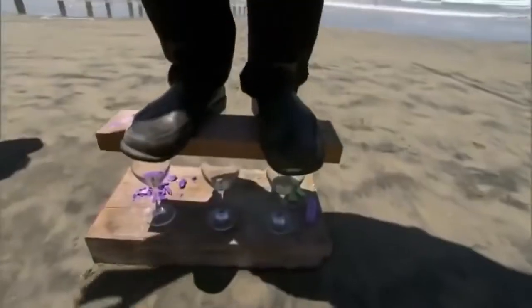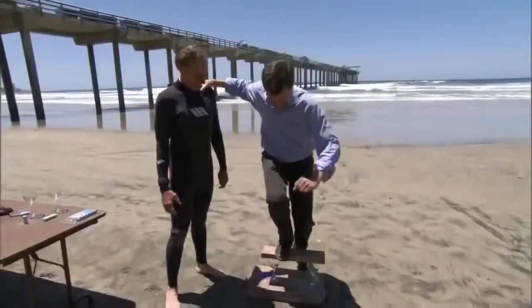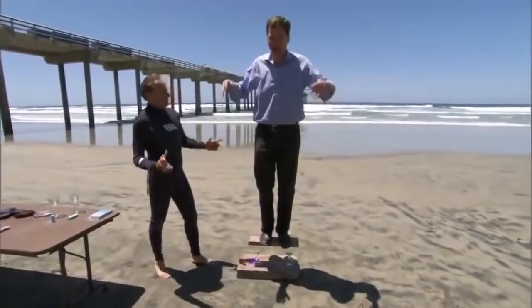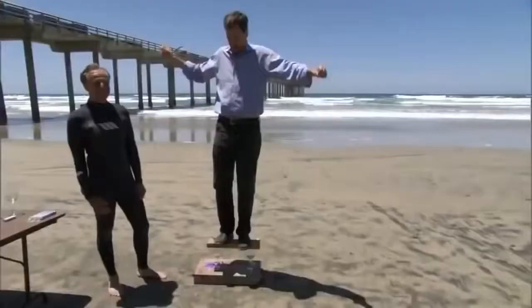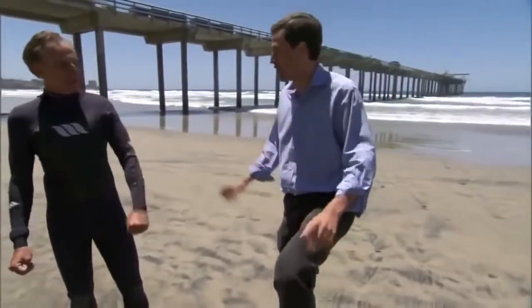Three glasses! Where's the Cirque du Soleil agent when you need him? That's amazing. All right, Mark, explain this in science terms quick. Ceramics and glasses, when we compress them, are very, very strong, stronger than metals. Okay. Should we try one? Yes, let's go for it. One glass. One glass, let's do it.